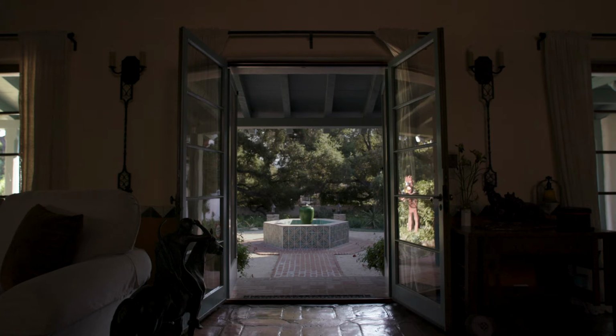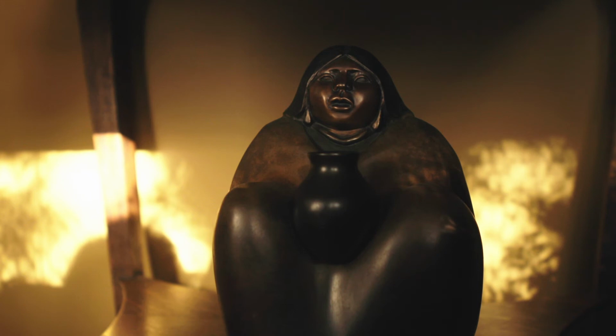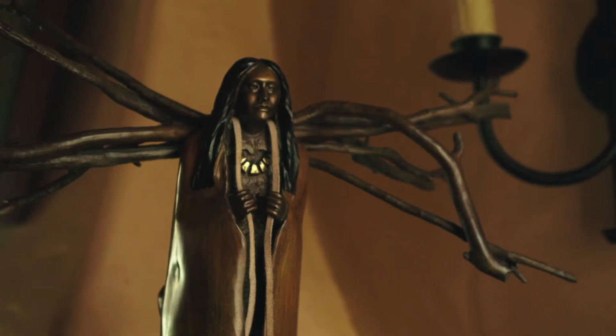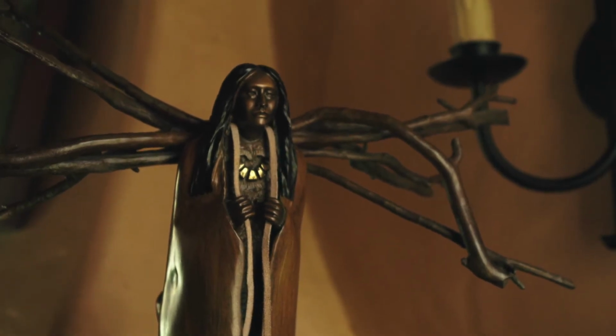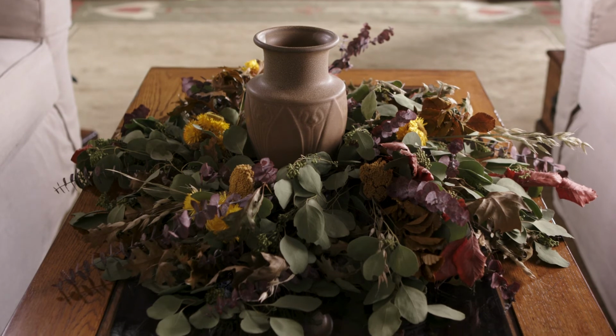This amazing collection of art in the house as well. Yes, a lot of Native American artwork that they've collected, just really beautiful. And I think that's why Irma at Angela's Flowers went with more of a harvest theme for decoration in this house.